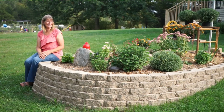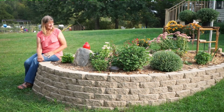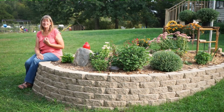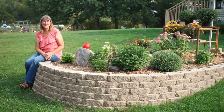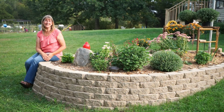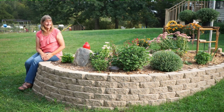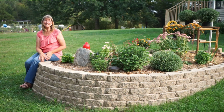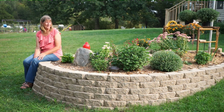So this garden was another of our summer projects. To me it is the most important and most special. This is our memorial garden, and my husband worked very, very hard to put this together for me, and I am so grateful for that.